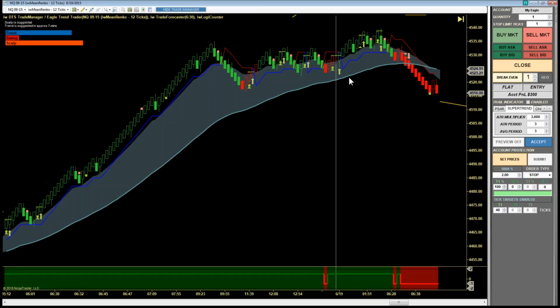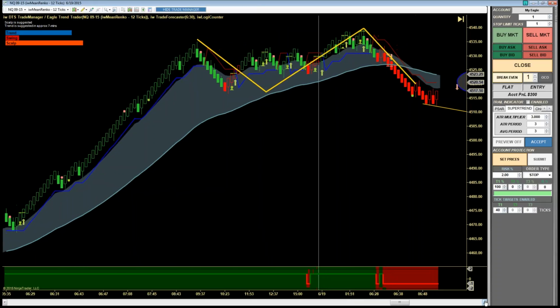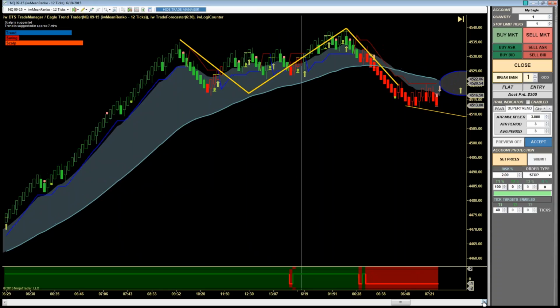Now, we have another high probability setup in that we've had our test of the extreme and it looks like we're failing. So now the band is turning over and now we're looking for a sell signal to develop. All right, we get a sell signal right here. Is this a valid sell signal? Well, yes, it is. It's actually one of our higher probability signals because it's our first with trend signal.